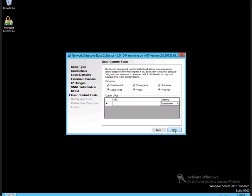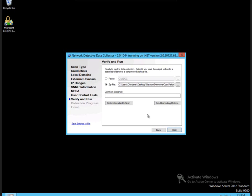User control tests, so we're testing content accessibility to social media, pornographic, illegal downloads, things to that effect. You can add extra URLs if you'd like. Beyond that, we're on the verify and run.